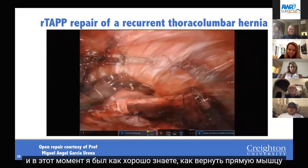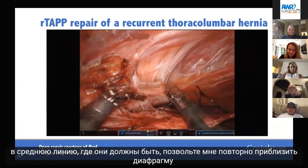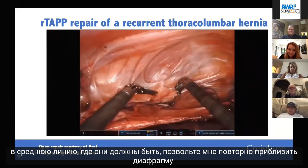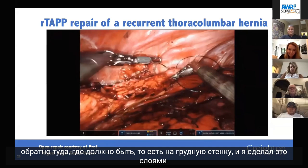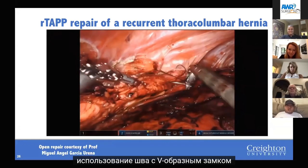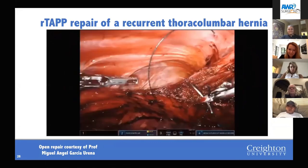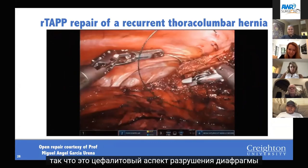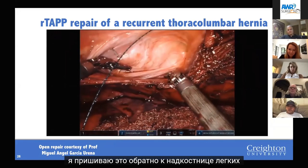And at this point, I was like, well, just like bringing the rectus back into the midline where they should be, let me reapproximate the diaphragm back to where it should be, which is the chest wall. And I did that in layers utilizing V-lock suture. So this is the cephalad aspect of the diaphragmatic disruption. I'm suturing that back to periosteum of the lungs.